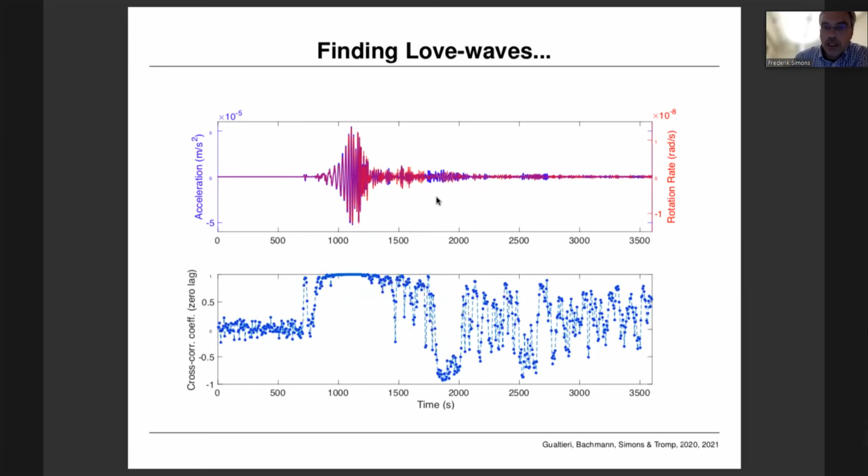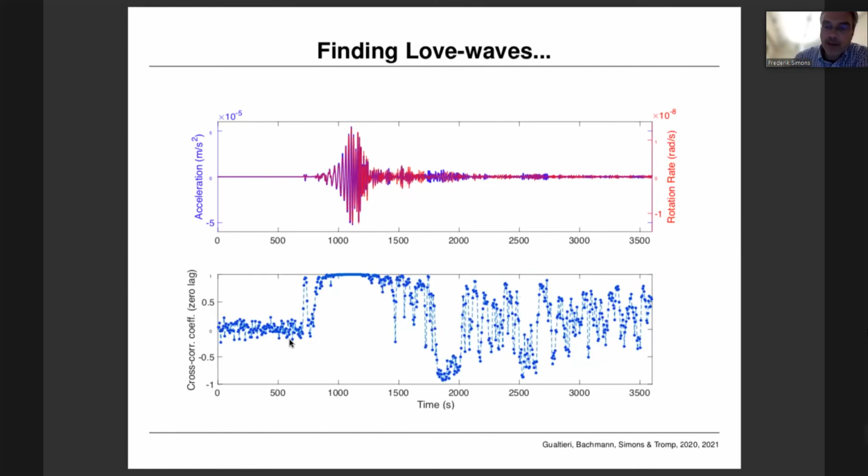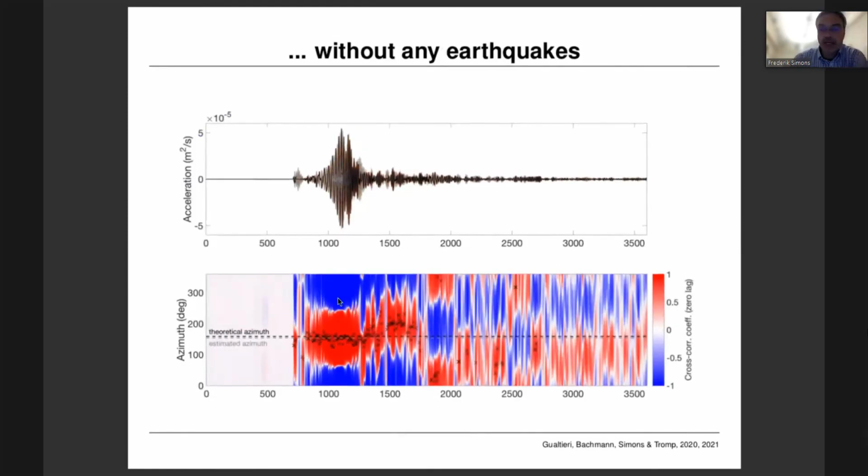So when you don't know the azimuth of an earthquake, you can look for the azimuth that maximizes that correlation coefficient. So I showed you that if you know the right axis, then it's coherent. But if you don't know the axis, then of course that gives you a way of estimating it. And so this is now the color-coded cross-correlation coefficient, where 1 is where the main arrival is happening. And by looking across all azimuths, it identifies exactly what the true azimuth is. So that's for an earthquake.